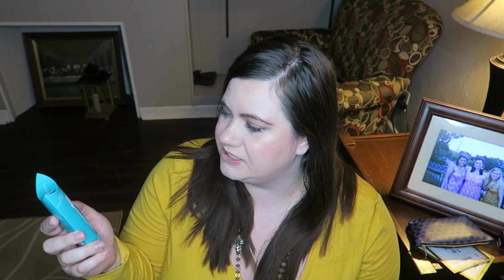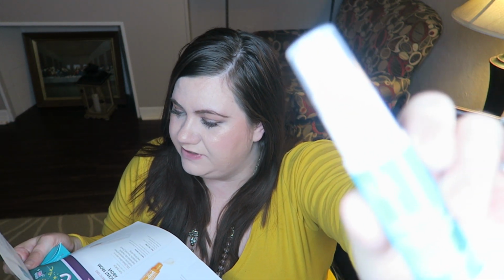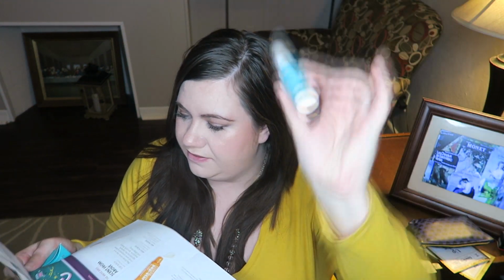Then there's something in a green pouch. This is Protect and Prevent Spray by Moroccan Oil. I wonder why it's in this pouch too. Oh, it's kind of like a spritzer, not like an aerosol. So that's what it looks like, and it says that it's a leave-in conditioner. So that's nice. I will use this. I do like leave-in conditioners. They're pretty.